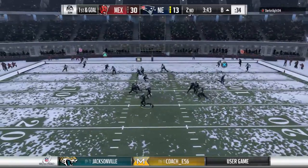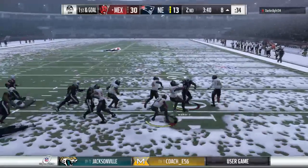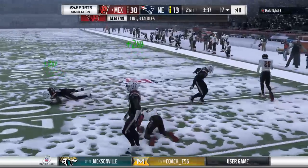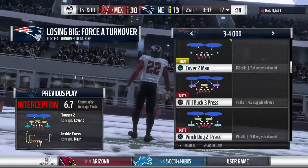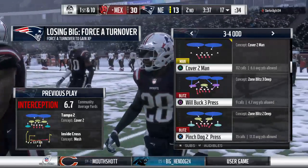Back to throw again. And his pass is intercepted for the 4th time today. Picked off inside the 10. And the return goes up to his own 17-yard line. We haven't even escaped the first half, and he's already thrown 4 picks.